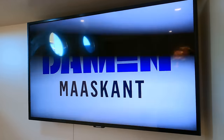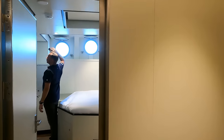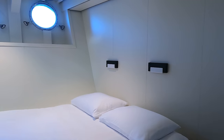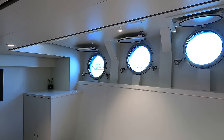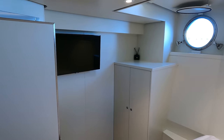As we move through the guest accommodation area, note the ample number of portholes and skylights. These architectural details serve a dual purpose. They not only add a touch of elegance, but also allow an abundance of natural light to flood the guest cabins. It's a feature that's especially useful in enhancing the guest experience, particularly for those who enjoy waking up to the morning sunlight.